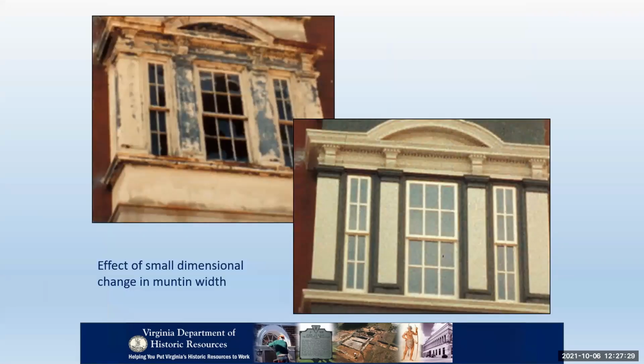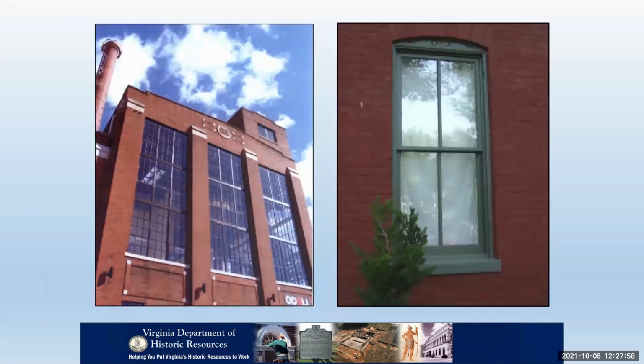And then lastly, here's another example that shows that while true divided lights in new historic windows can be fabricated by some manufacturers to come very close to the dimensions of historic muntins, even small increases in size are perceptible. You can tell in that historic window that isn't repaired on the left how thin and narrow the muntins are. And then the replacement windows on the right, we have a much chunkier window in that photo.